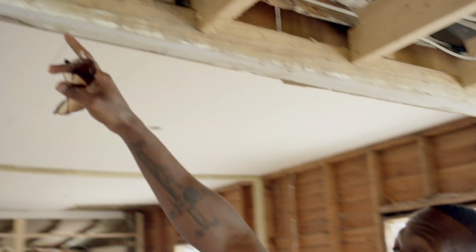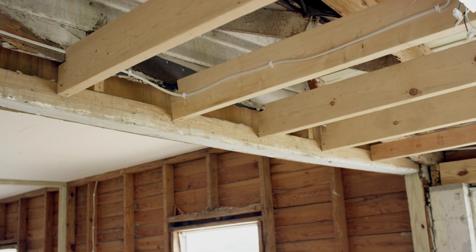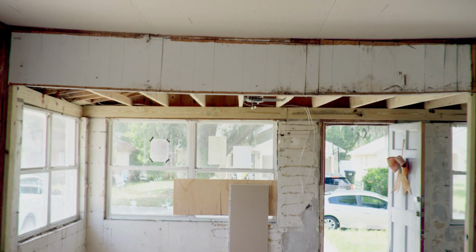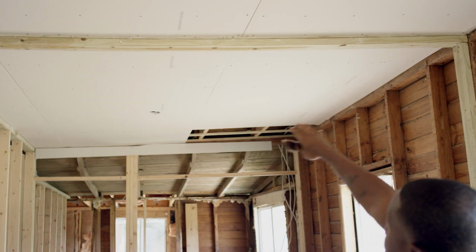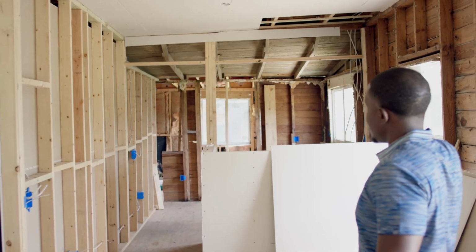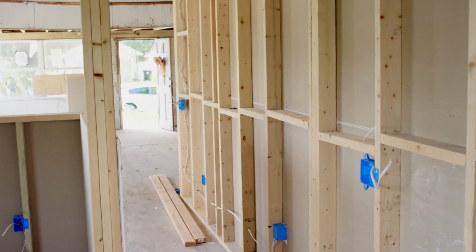See how these beams are notched out? They're not tied into anything. You can see here, this header is sagging. I mean, this entire ceiling, I don't know if you can see this angle, but there's a dip right here in the ceiling as well. This is not structurally sound at all. It's really good to look at the bones and the structure of the house, okay?